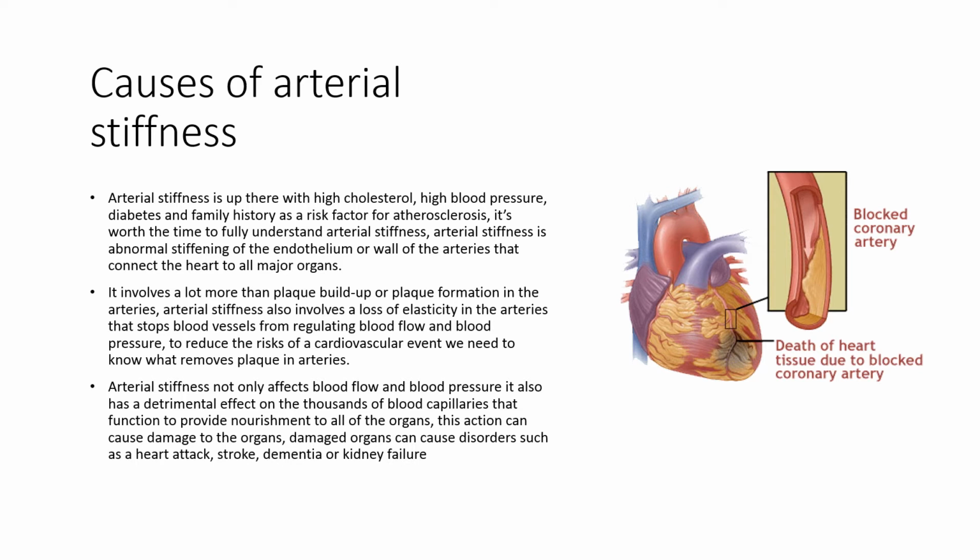It not only affects blood flow and blood pressure, it also has a detrimental effect on the thousands of blood capillaries that function to provide nourishment to all the organs. This action can cause damage to the organs. Damaged organs can cause disorders such as a heart attack, stroke, kidney failure, or dementia even.